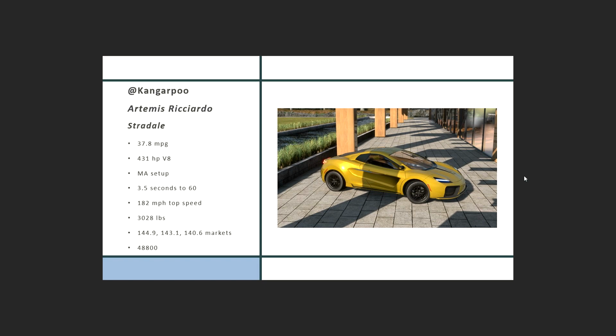I'm especially digging the glow sticks in the headlights right there. It looks like a little sleek, mean look to it with those front scoops right there. I'm digging it. Looks good.